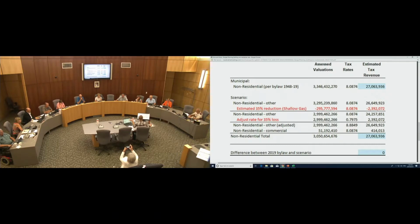So if we take this non-residential other and assume that the province is right and we're going to have a 35% reduction in those assessed values, we lose about 295 million in assessment. Multiply that against the mill rate, we're looking at about $2.4 million that just evaporated. So our new expected non-residential other assessment is right around that $3 billion. At the same rate of 2019's 8.08, we'd raise 24 million. What would we have to do to the mill rate to get that 2.3 million back? Well, we'd have to bump it up by about 0.8. So your new rate would be 8.88, which I might point out is still very competitive amongst all MDs for a non-residential rate.